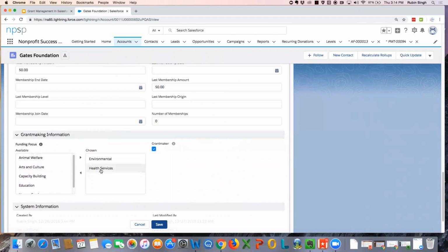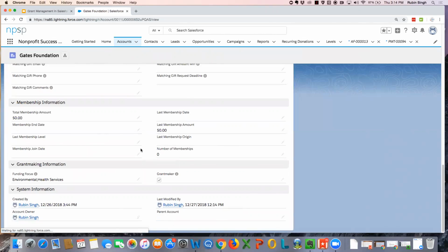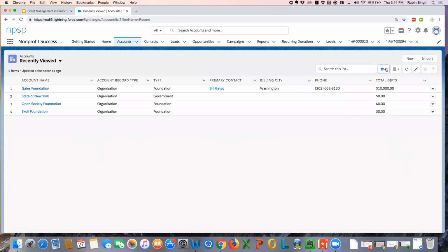These are just two fields. Of course, you can configure and add as many fields as you want, as you're researching, let's say on philanthropy.com or grants.gov. If there's certain information that you want to track about this account, you can store it right here. So these are just two very basic fields to get you started. And having that grant maker checkbox is nice because then I can always create a list view that says, give me all my grant makers. And I'll just do that really quickly here. I'll go to accounts, and then I will create a new list view.